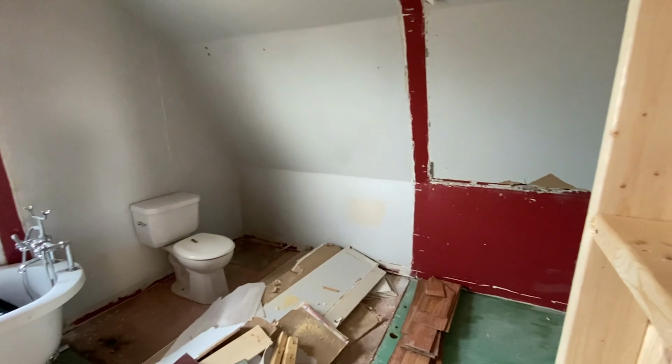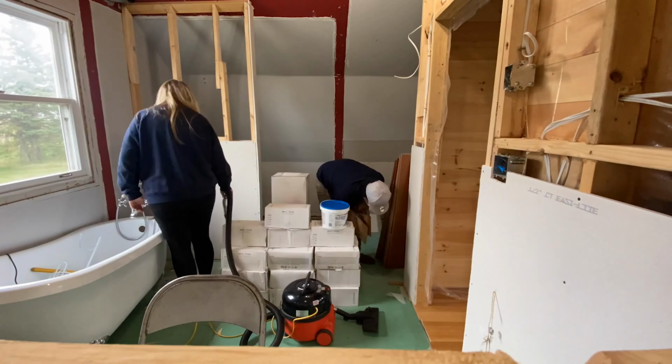Then Todd and I got to work cleaning everything out so that our master bathroom renovations could begin.